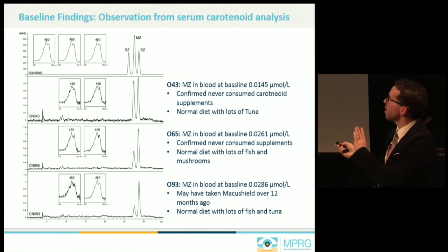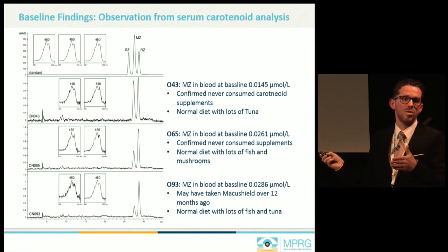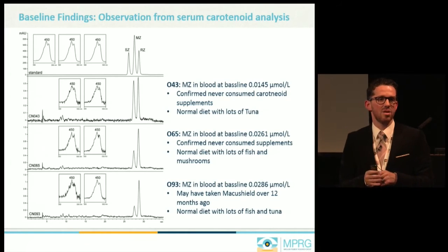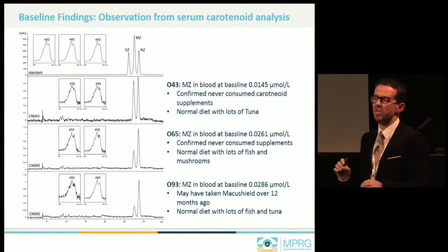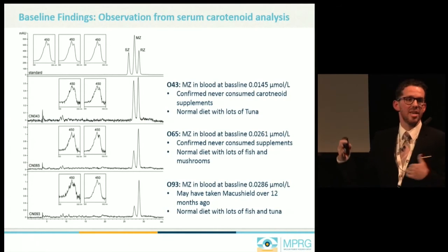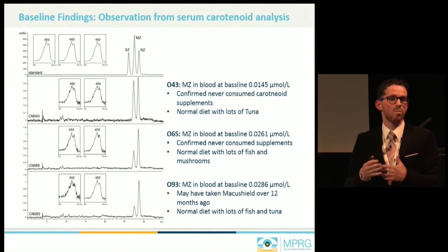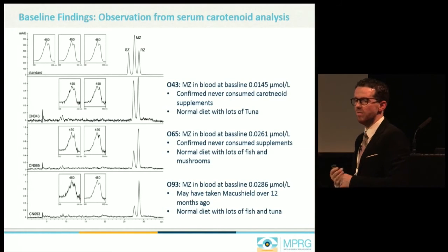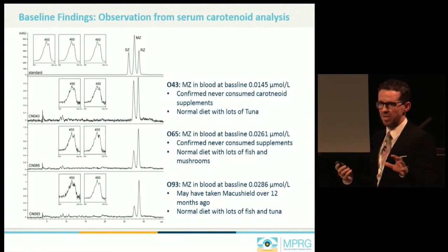The other thing I queried directly to them was the diet. Was there anything specific from their diet that may account for this, albeit small, concentration of mesozeaxanthin? And 2 of them independently said that they eat a lot of tuna, referring to tin tuna, as a potential source, I believe, of very, very small trace amounts of mesozeaxanthin.